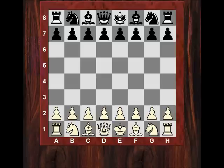I believe he also advised setting up the board so that the light was shining in your opponent's eyes. Really? That's a bit naughty, isn't it? It is, especially for a priest.